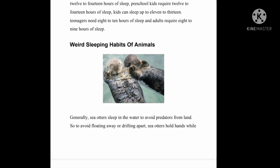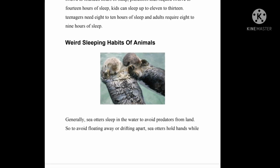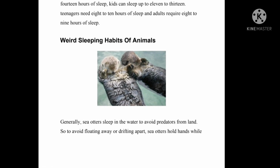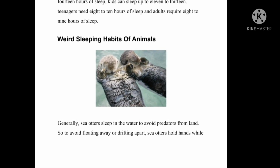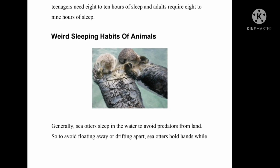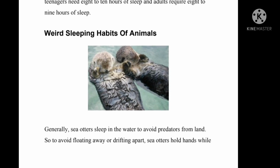Weird sleeping habits of animals. Generally, sea otters sleep in the water to avoid predators from land. So to avoid floating away or drifting apart, sea otters hold hands.